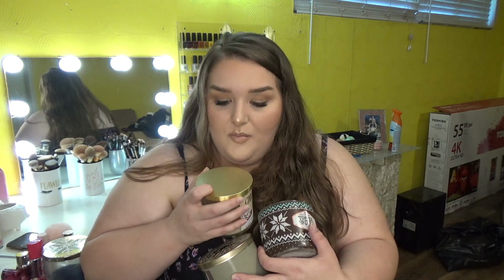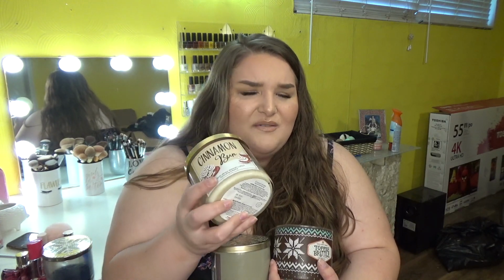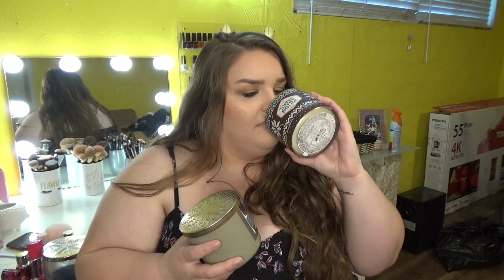And then what is this one? Cinnamon Bun by Charmed Aroma. Again, it burns funny, but it does smell really good. It definitely smells like cinnamon buns, heavy on the cinnamon and less so on the sugar though. So I do like this one, but I think I like the Apple Crisp one better. And then I think both of these are hot cocoa. Oh no, I lied. This is the toffee brittle. This one smells pretty good, more woodsy than hot cocoa. And then this is a hot cocoa candle. I think I have another one in here somewhere.